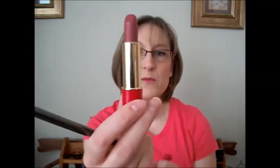I also have an Elizabeth Arden. Ooh, I got all confused because I have an Arden liner and a Lauder lipstick. So now we're going to Arden lipstick. Oh, and this one is in, come on, you got bifocals now, you can read that, Beauty, which is a nice kind of a darker mauve, and that comes in a lovely little red package that I got a couple of years ago.